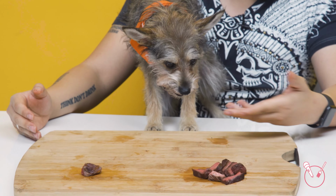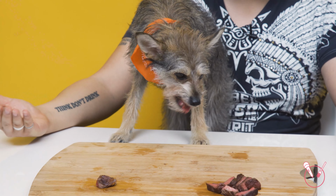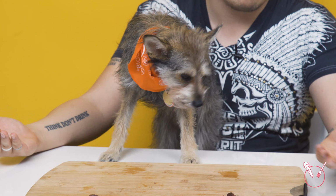So there you have it, YouTube. Dogs can tell the difference between regular steak and Wagyu steak. And it looks like my dog prefers Wagyu steak. Yeah, he likes Wagyu. He's finishing. Look at that. He finished almost all the Wagyu steak before the regular steak. So maybe we can't tell the difference in terms of smell, but a dog can tell the difference between a regular steak and a Wagyu steak.